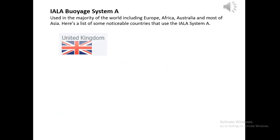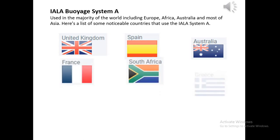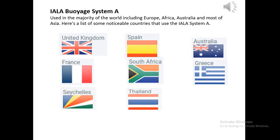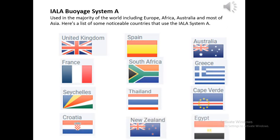IALA Buoyage System A. Used in the majority of the world including Europe, Africa, Australia, and most of Asia. Here's a list of some noticeable countries that use the IALA System A: United Kingdom, Spain, Australia, France, South Africa, Greece, Seychelles, Thailand, Cape Verde, Croatia, New Zealand, Egypt.